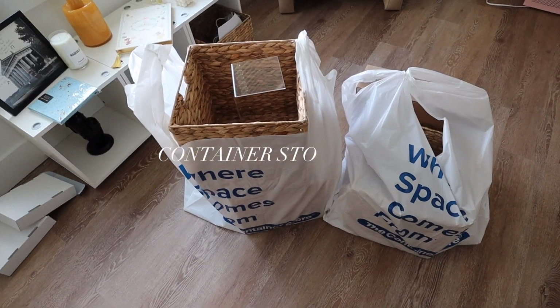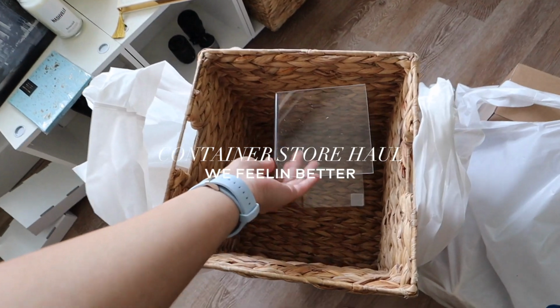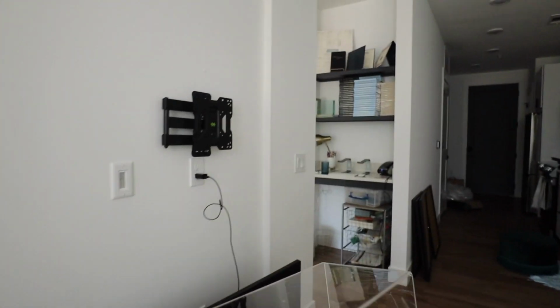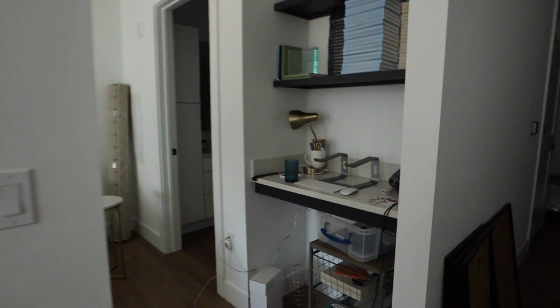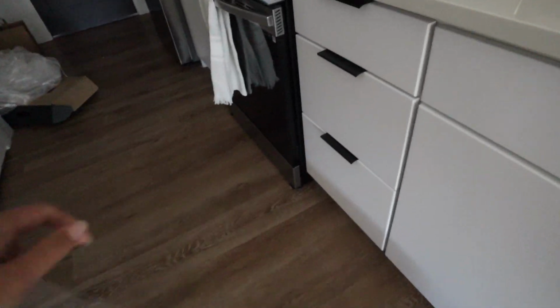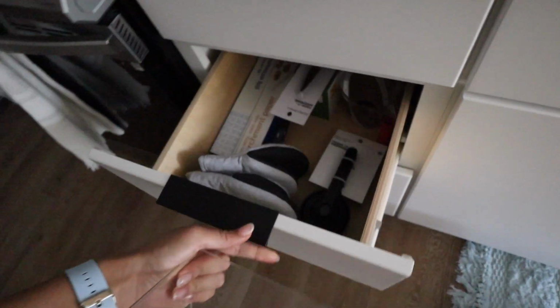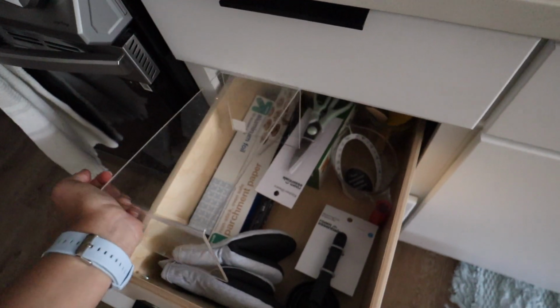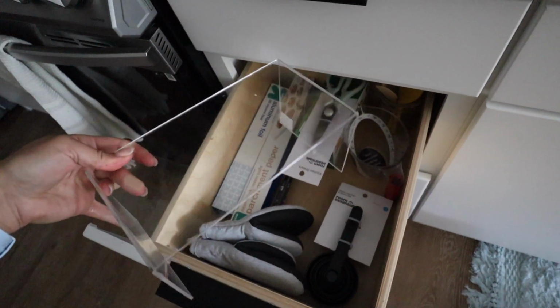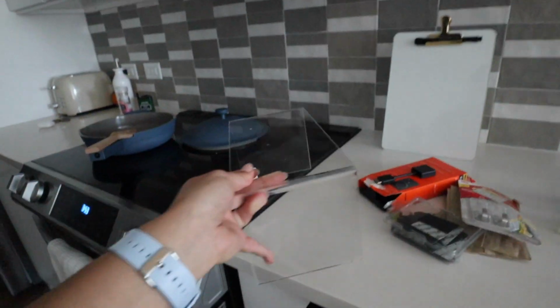All right, let's go organize and figure this out. Okay, Container Store haul. I got this little acrylic shelf, either to be my new laptop stand because it's cuter than this one, or maybe for this drawer because, like I said, I've been looking for a little shelf just to give me a little bit more space. I'll figure out what to use it for.